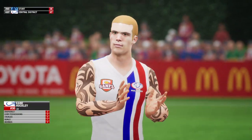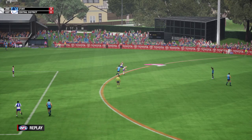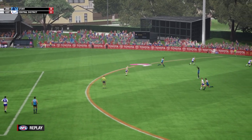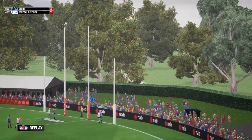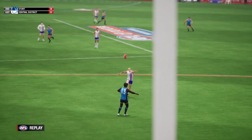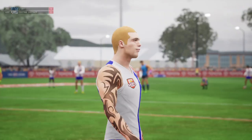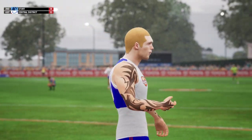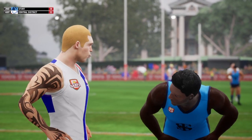A time to celebrate. And don't they get around 30. The Bulldogs, but 15. This is how they can score big, Hutto. If they can do that on a consistent basis, it's massive. A great bit of play that resulted in that goal. The Bulldogs are taking plenty of marks right now. They're controlling the pace of the game better than the opposition.